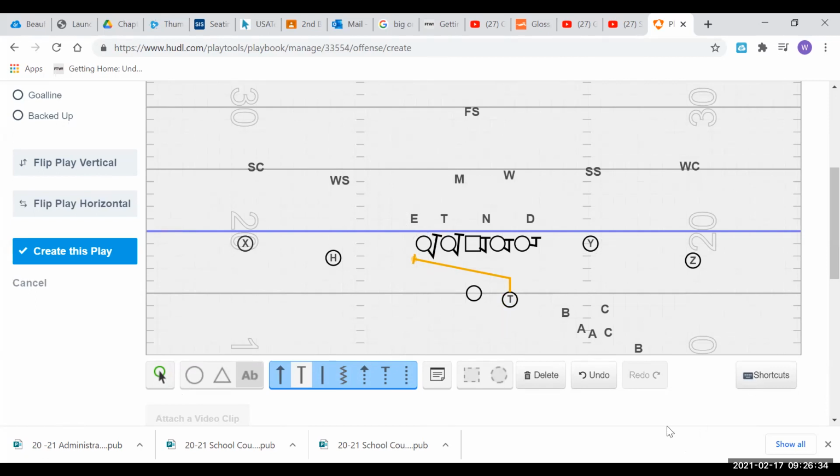All right. Now, this is a very difficult protection to run. It's simple, really easy to teach, but it's hard to execute. You only see it in play action, or sometimes you see it in quick game where the quarterback can catch and throw.